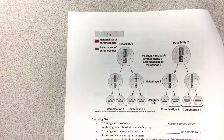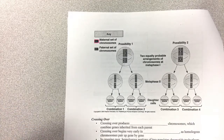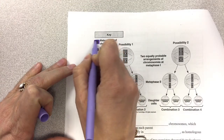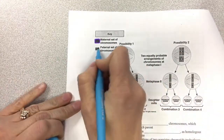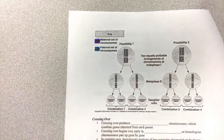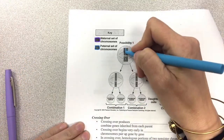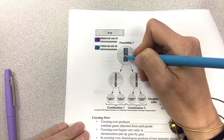Actually, my pink has seen better days. Let's change it to purple. Sorry, guys. I just don't want to run out of ink while I'm going over here. So purple for maternal, and let's do blue for paternal. Remember, one set comes from mom, one set comes from dad. So I'm going to go ahead and put the blue. This is half of the chromosome, this is the other half, half of this one, other half.